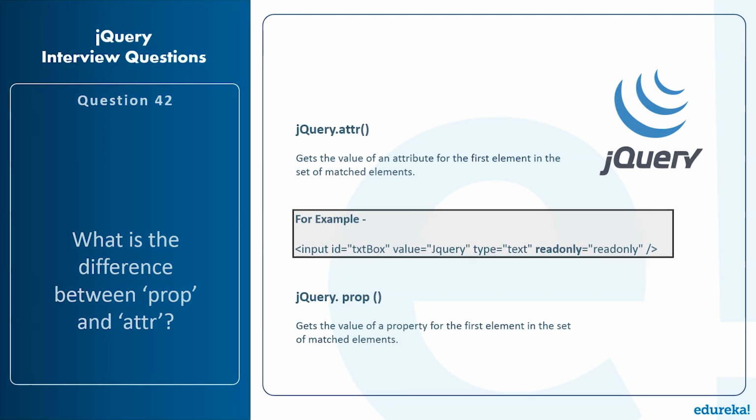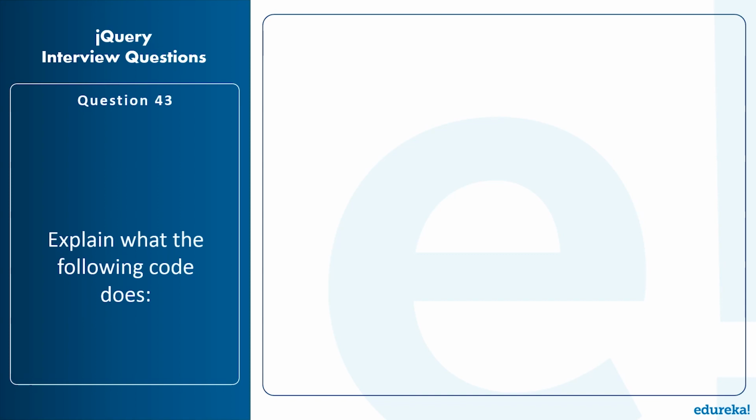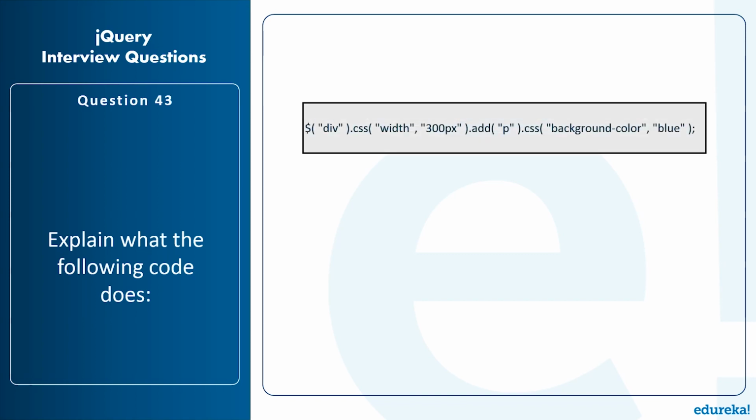Now moving on to the next question, explain what the following code does. So here we have another code: $('div').css with 300 pixels, and add p.css background color as blue. So here first we have the division tag and then we have the CSS with 300 pixels for the styling. Then we have added the entire paragraph element for which we have the background color blue.